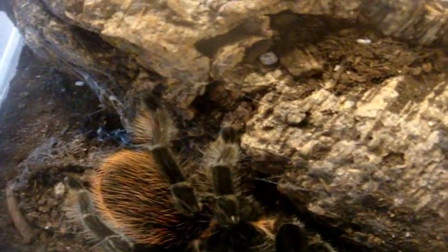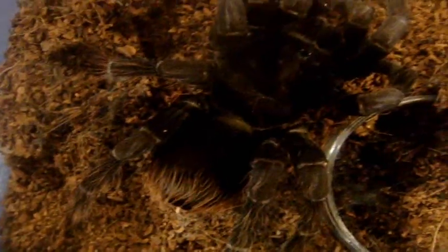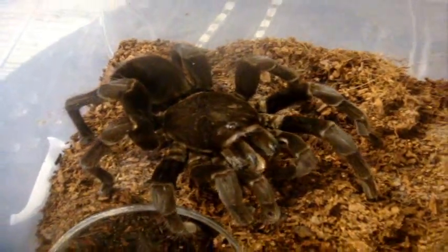Here's its red rump counterpart, the Brachypelma vagans, the Mexican red rump. This is Morticia. Good girl. Alright, here's Jade, a Pamphobeteus antinous, the Bolivian steely blue leg. See if I can get her to eat. Holy crap. That's the fastest I've seen her. Looks like she can use a little molt there.